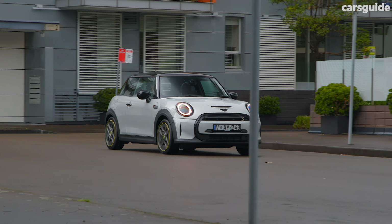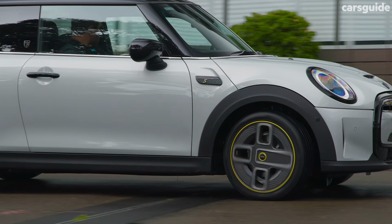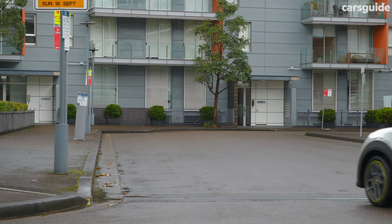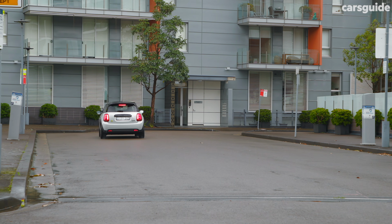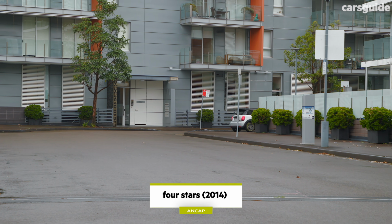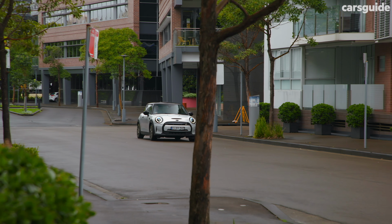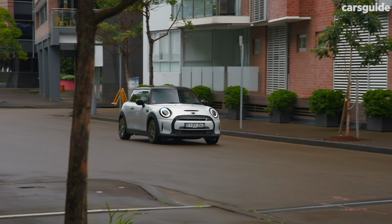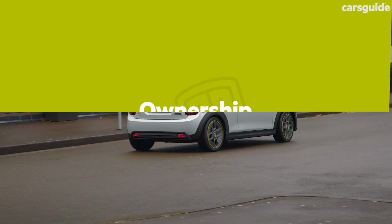Despite its relative age, the Cooper comes with some of the key active safety items that we like to see on all cars. Read about them on our written review at carsguide.com.au, but it is worth noting this little hatch only has a 4-star ANCAP safety rating. On the one hand, it achieved this before it had been updated with some of these key safety items, but on the other hand, it is to a very old 2014 standard, so who knows how it would perform in an up-to-date test.